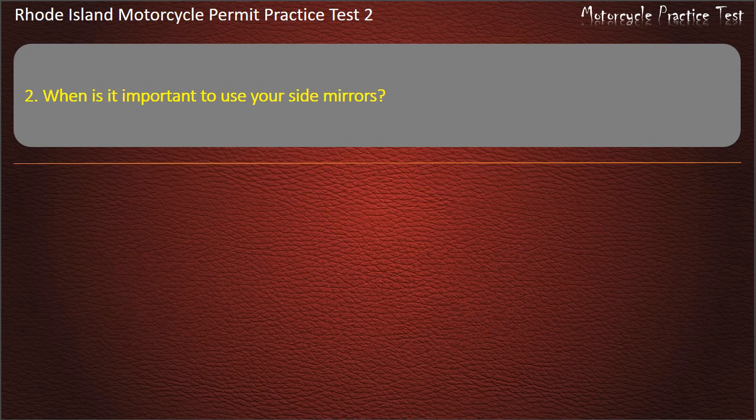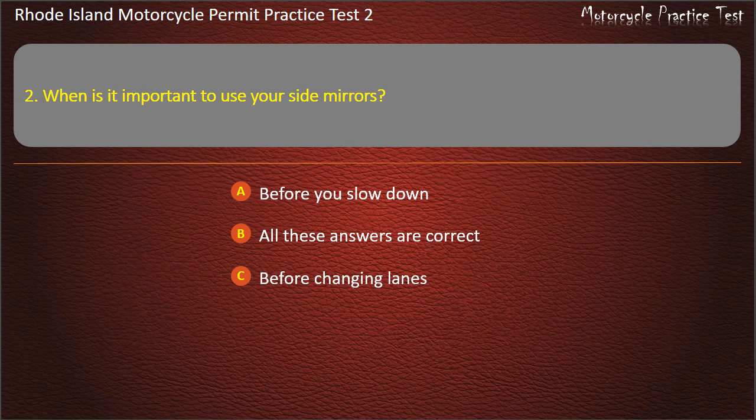Question 2. When is it important to use your side mirrors? Before you slow down. All these answers are correct. Before changing lanes. When you are stopped at an intersection. Answer. All these answers are correct.